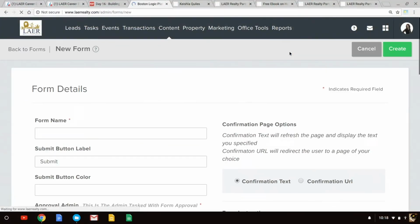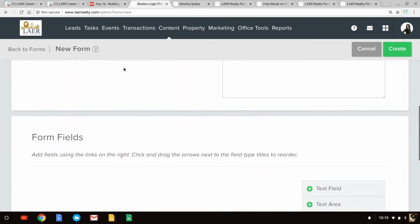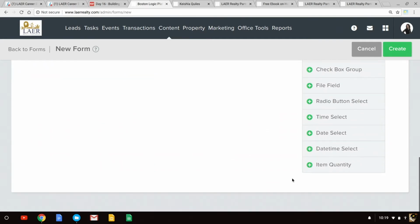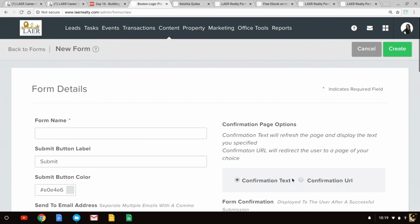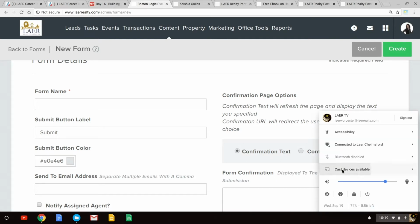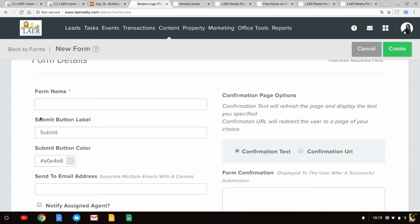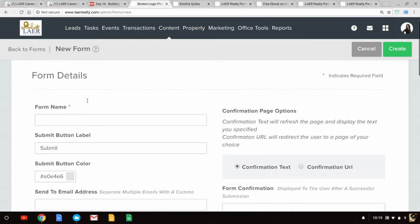So first things first, you create a new form right on top, and this is what it will look like, okay? That's all of the information that you would need. I'm not sure what page it is, but let me try to reconnect the screen here. Okay, so here's the form, what it would look like, the back end.